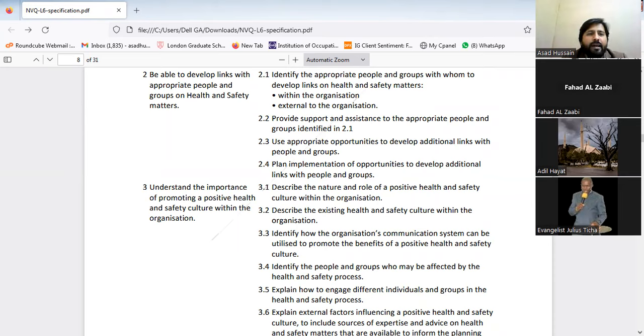Okay. Now, moving forward to learning outcome 2, be able to develop links with appropriate people and groups on health and safety matters. Typically, it will focus on the internal people and external stakeholders with whom you have to develop a connection in your organization for health and safety matters. You will have different options for doing this. Like 2.1, identify the appropriate people and groups with whom to develop links on health and safety matters, within the organization and external to the organization.